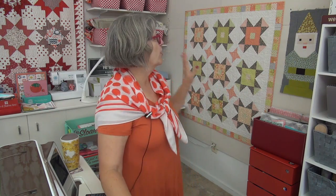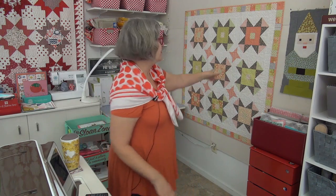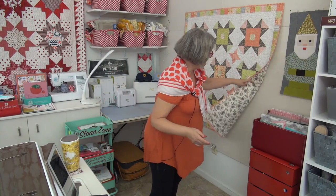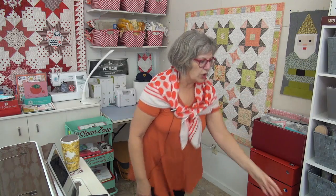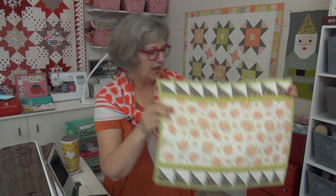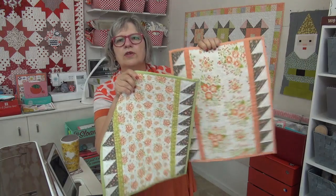So let's take a look here at the quilts I haven't shown you yet from the book. So the one on the wall is called Life's a Picnic, and it has placemats as well. Like on the back, this is what I have on the back. It's kind of a floral. So there's also placemats, which Becky used when she embroidered the names of her grandchildren. So these were quilted by my good friend Judy. So there's the placemats.